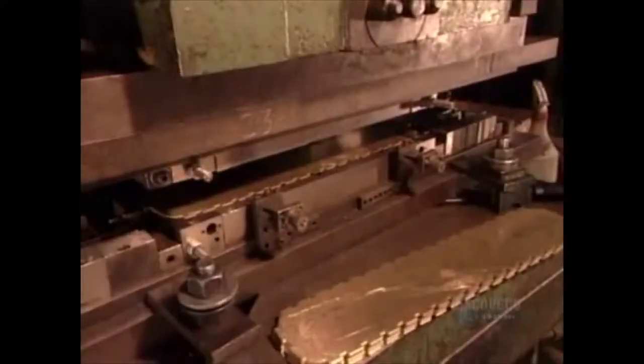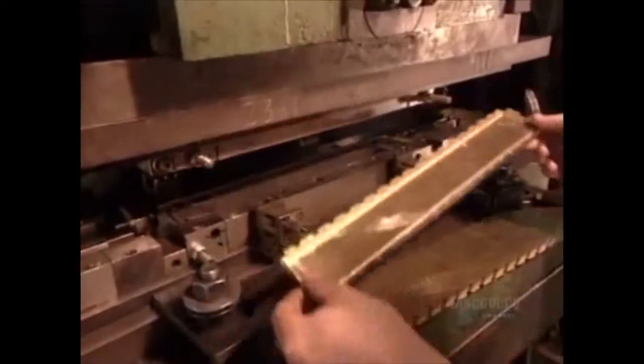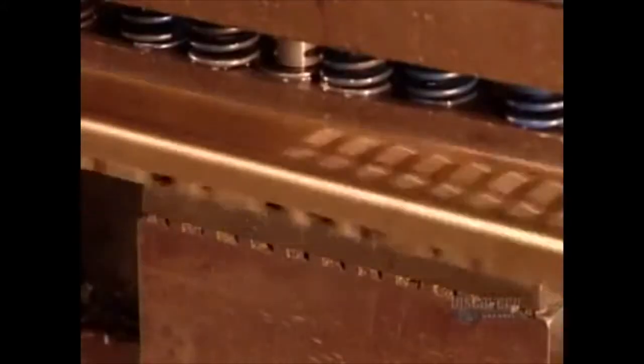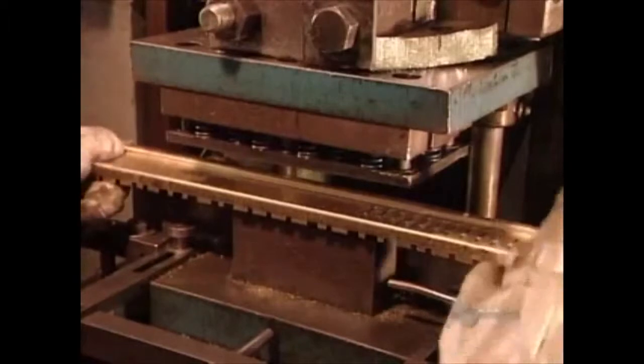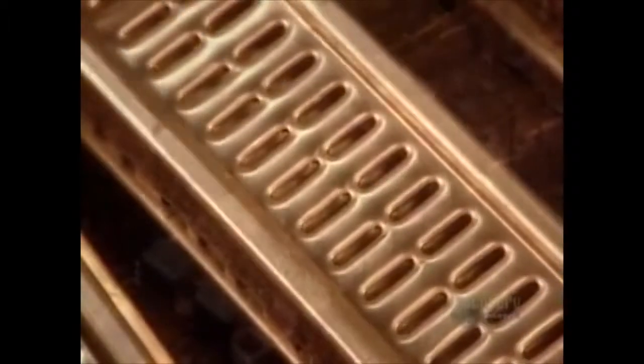Just shake the sheet. Using a press, they bend each header, then punch slots for the radiator's tubes.